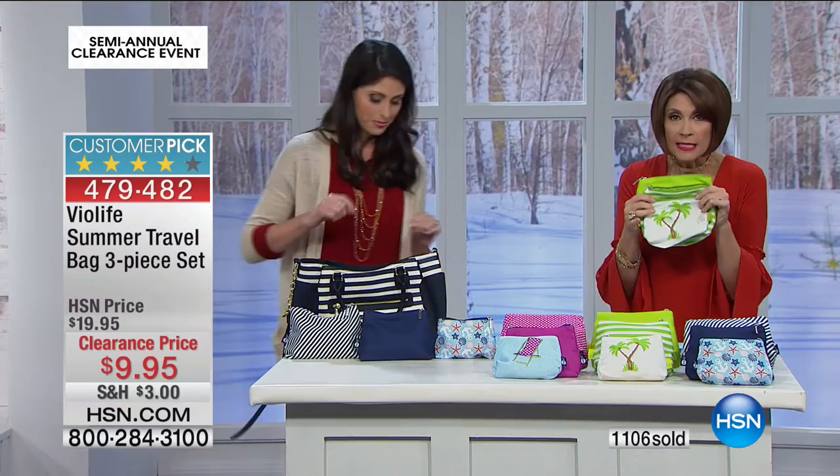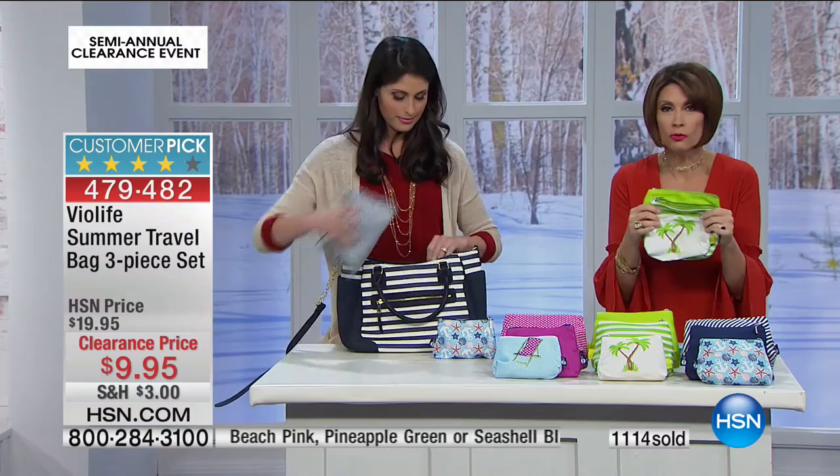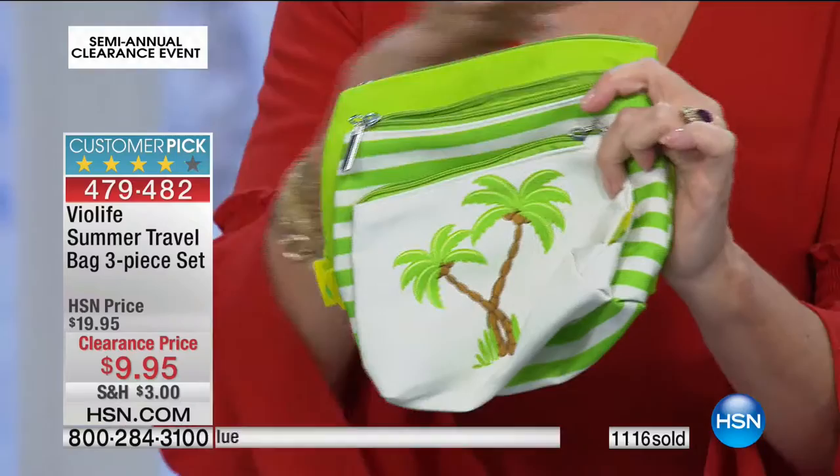Vitamins, if you travel with vitamins, even if it's just traveling to work or to school or wherever it might be, this is perfect if you want to put your vitamins in here, maybe some supplements, your medication could all go in here. But look how cute each one of these is.